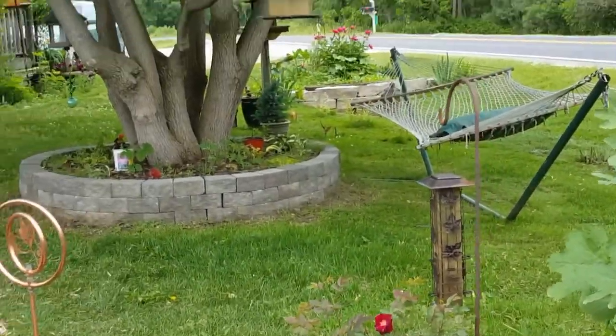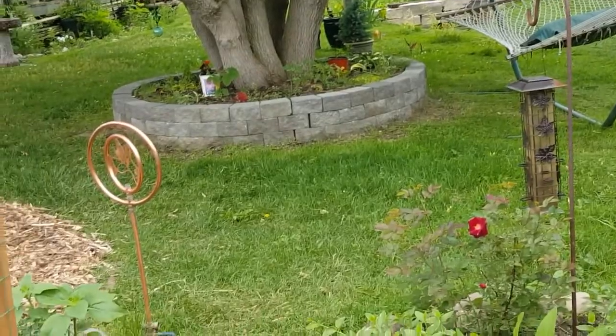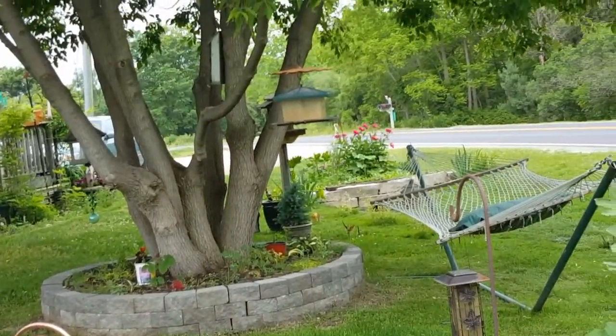So it is flowing all the way across the yard from here. Everything's back to good again.